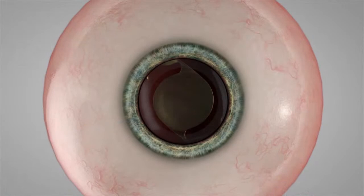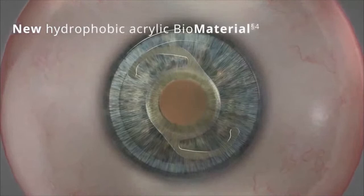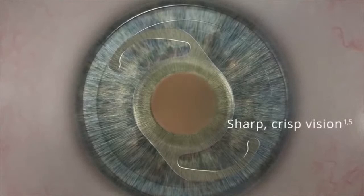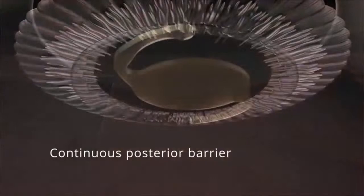It's that easy to deliver the Clarion IOL, a lens with a new hydrophobic acrylic biomaterial of unsurpassed clarity. Built with the exceptional bio-optics and biomechanics of Alcon IOLs, Clarion features an advanced IOL design with a fully usable 6mm aspheric optic dedicated to sharp, crisp vision from edge to edge. Produced with an advanced manufacturing process, Clarion also features a precision edge design. This design includes a proprietary edge curvature that reduces edge glare, as well as a continuous posterior barrier that guards against PCO and minimizes ND-YAG procedures.